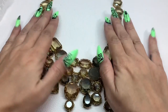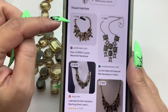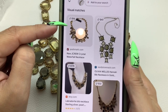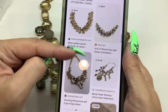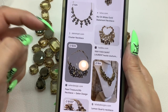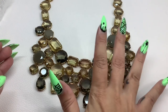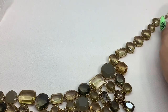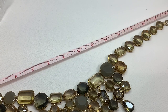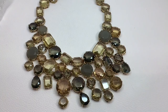Gorgeous. So we're going to take out the Google image search again and do it again. Yep. So this one is selling for $98 on Poshmark. That looks like it might be the only one Google's able to pull up. Okay. So this one is beautiful. Everything looks like it's here. This one's in a lot better condition. Beautiful. Nice bib style. This one can go from 16 and a half inches to 19 inches. And let's do this one for 40.